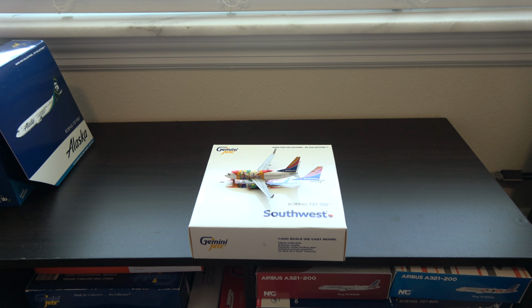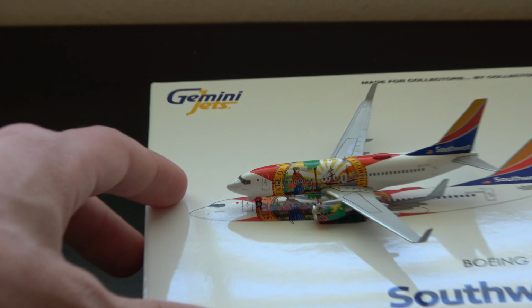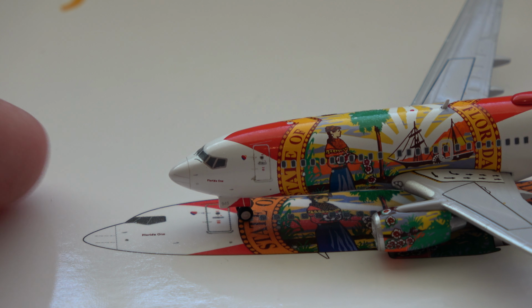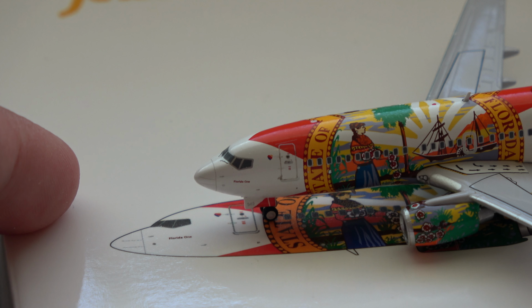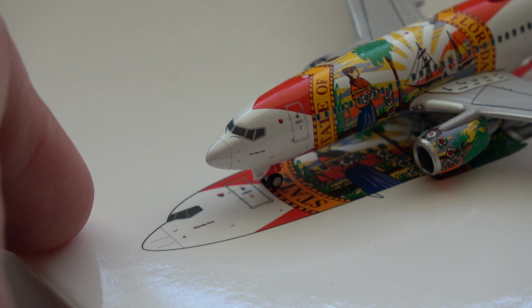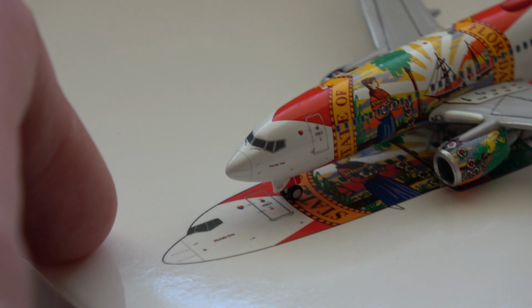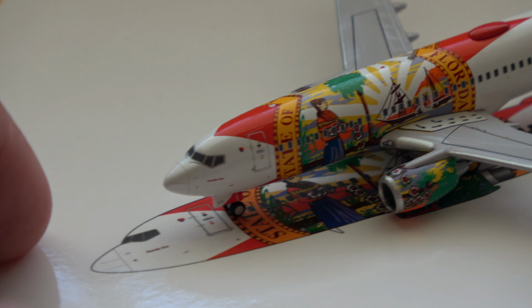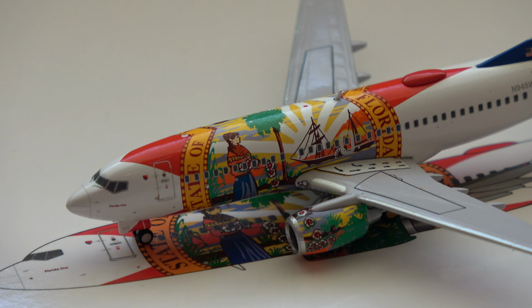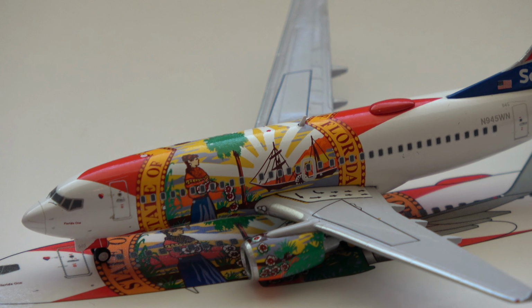Here we have it. We'll go ahead now. Woo. So there we go. Florida One. The little Southwest heart. Excellent detail here by the cockpit. Nose wheel, rolling landing gear. Gear door looks good. Everything looks really good there. And then you have the beautiful state of Florida wrapping around here. Beautiful scene, lady, ships, palm tree.